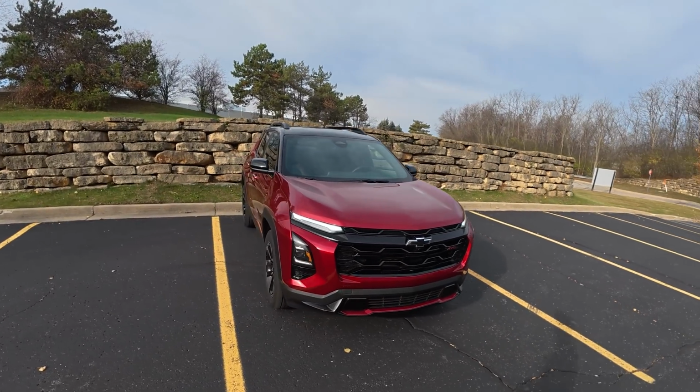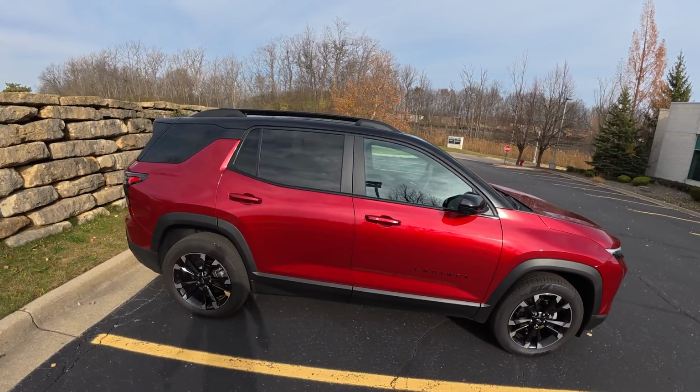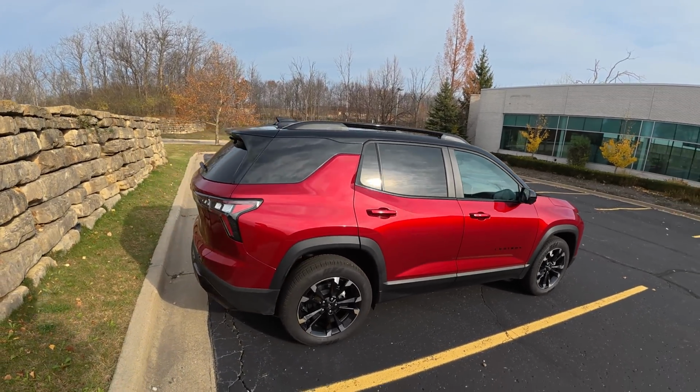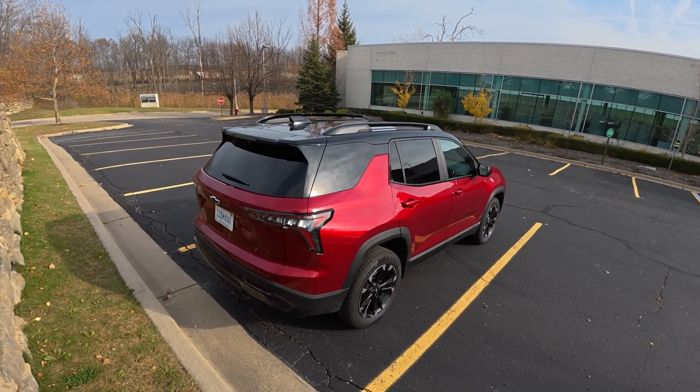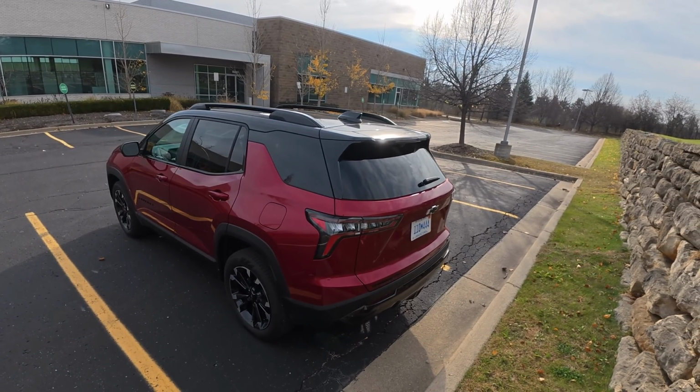All right, so this week, summing up the Equinox. Nice SUV to live with. Looks good, drives about how you'd expect a vehicle from Chevrolet to drive in this class. Nothing revolutionary, just evolutionary. It's an easy vehicle to use and live with.